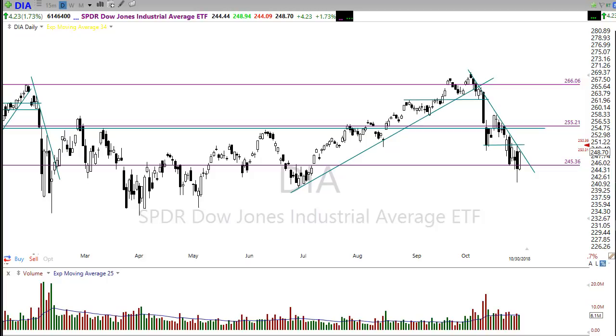First, we have the Dow, and that Diamonds chart is certainly still in a downtrend. We also have these resistance levels in the chart that we must respect and pay attention to. You can see this resistance level right here. It translates all the way back here. Now this morning we are gapping up right into that resistance level.